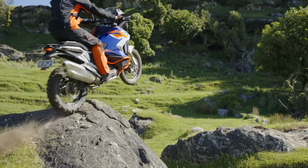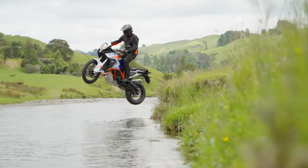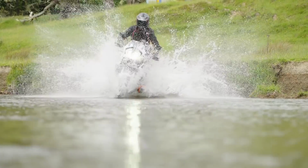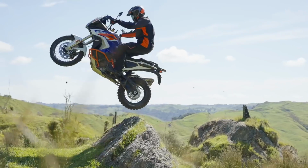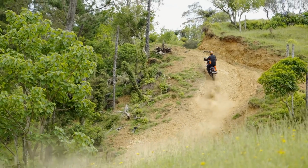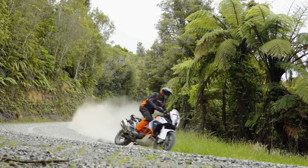Hot on the heels of the adventure touring-focused 1290 Super Adventure S, KTM have just unveiled the 2021 version of their more aggressive rally-focused Super Adventure R. There are loads of interesting updates across the bike, so in today's video we're going to look at the 10 best new features of this monster of an adventure motorcycle.